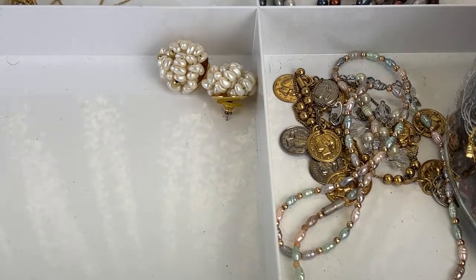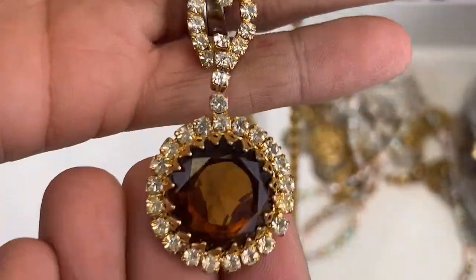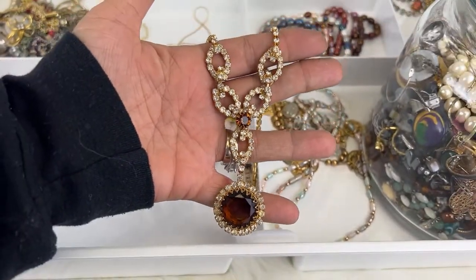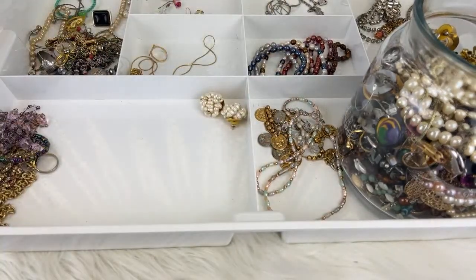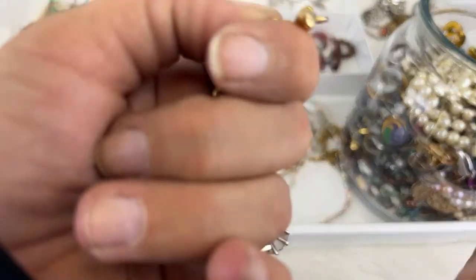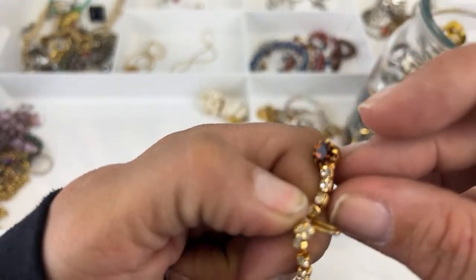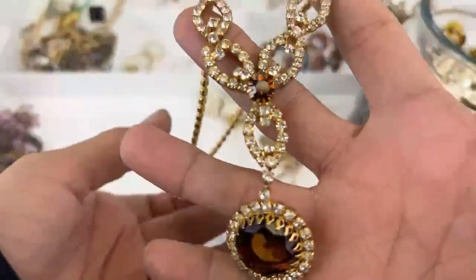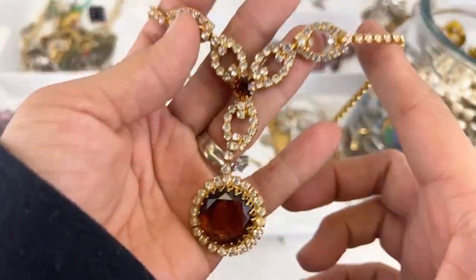We got, so this is party. This is gorgeous. I like this. Back it up there. That is very pretty. Let's see if this is marked. It's not marked anything, like a designer or anything. Let me check the back. But it's very, very well made. It even has like the little thing here and right there for the clasp. Very, very pretty. That is really, really pretty. I like the brown.